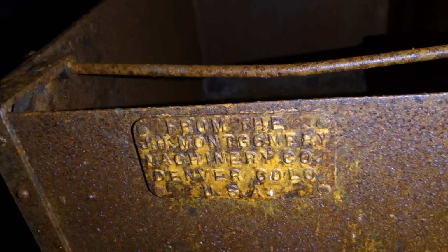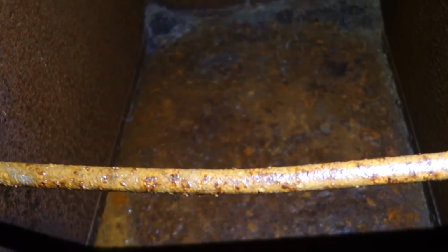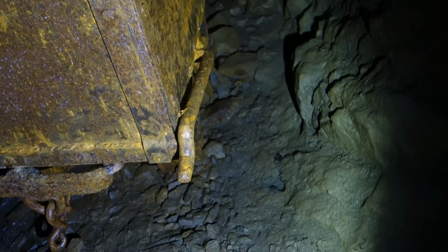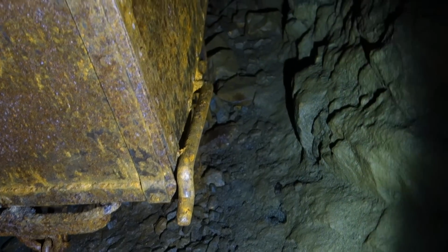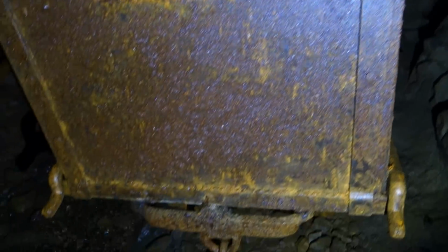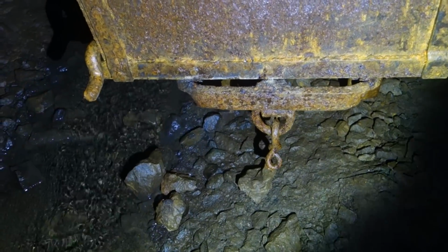Wow. It's very rare to see that. It's rare to find ore cars, and when you do find them, people have often ripped off the manufacturer's plate. So again, back to what I said about the value of going remote. This demonstrates it right here.